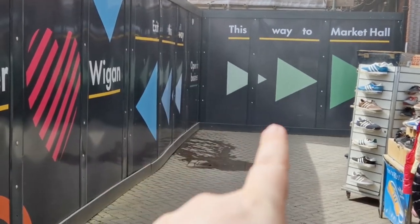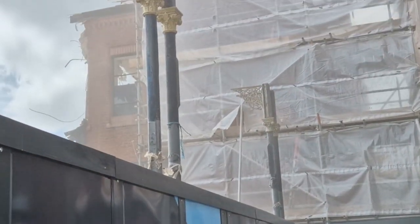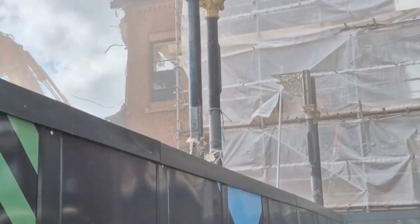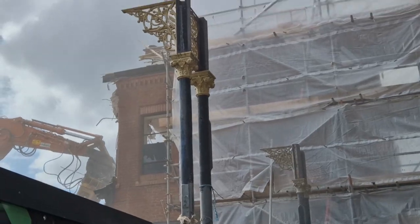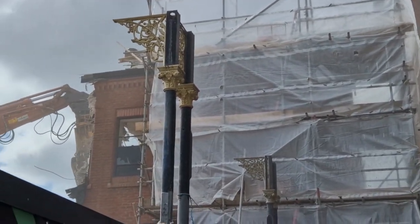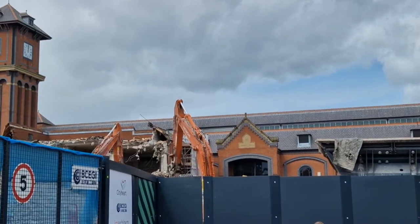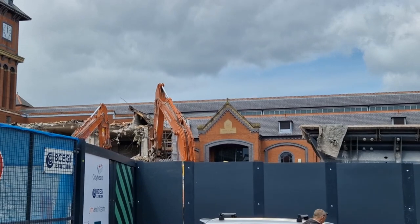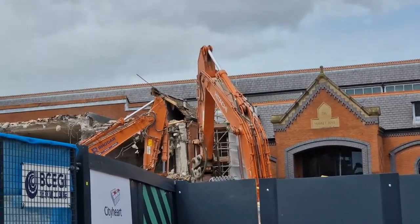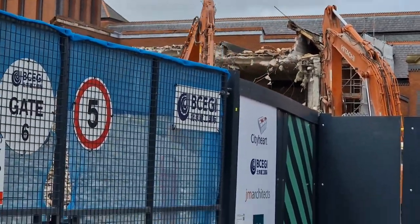To think you can actually get right up to those boards right near an active demolition site as it is being pulled. Might be able to get a better view from the other side, so I'll just pause you a minute. But as you can see, there is a lot more of it coming down. A lot more.